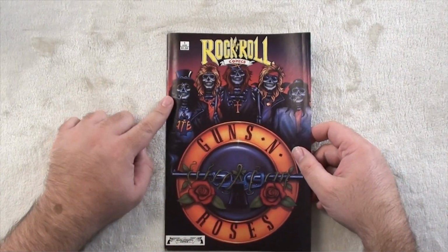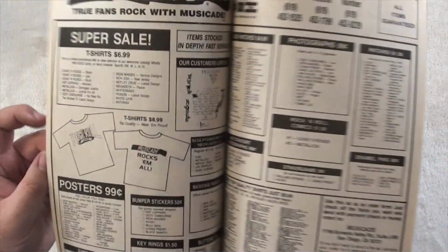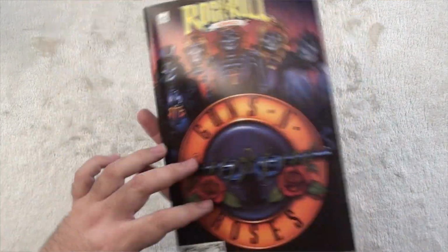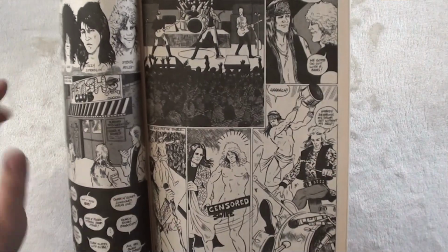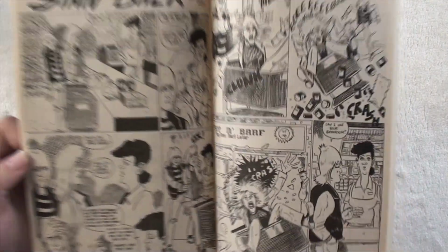Axl Rose, Slash. I know their pop culture stuff. The ads in here are actually probably more interesting than some of the contents themselves. This one's got a page with a little tear in it. Actually, it looks like it was torn pretty much throughout. So this one's probably not worth very much at all. Ooh, censored. Very cool. So there's Guns N' Roses. Let's see what we got next.